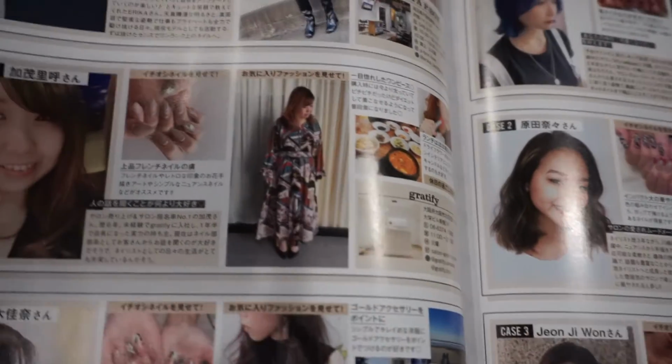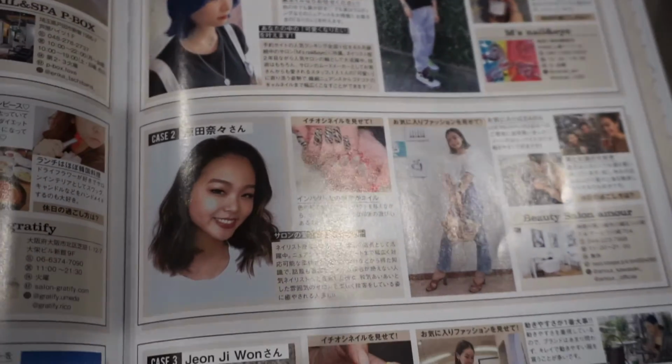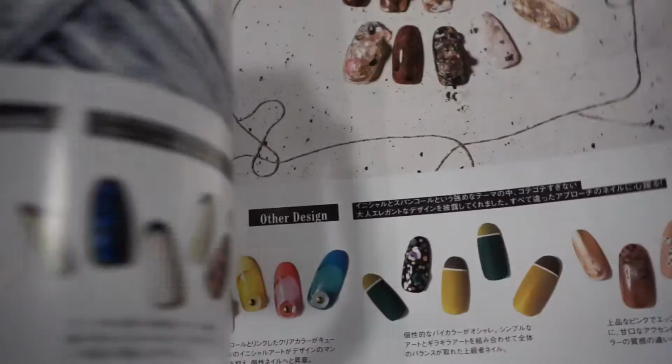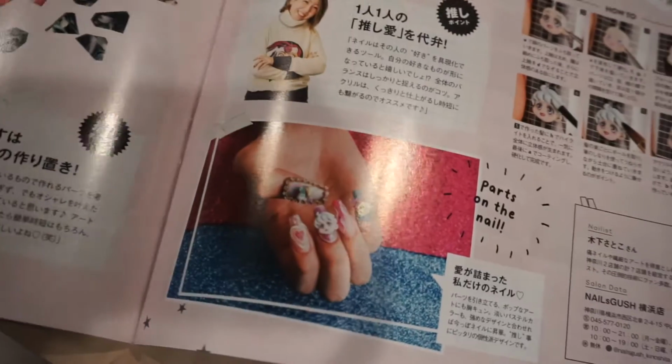Love it. I miss Japan so much, you guys. So much. I miss getting my nails done over there. I miss shopping for nail supplies. It's not the same over here. It's really not. Love everything about these nail magazines.